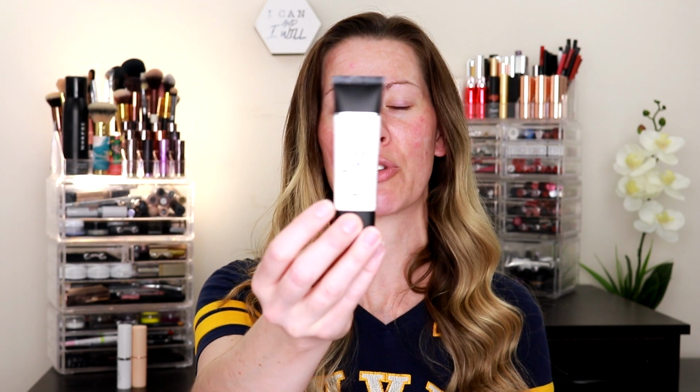And I picked up the Smashbox Photo Finish Super Light Smooth and Blur Primer. This one I really like, and I'm actually kind of surprised how much I like it, because I've tried the regular Smashbox primer, and it was just way too greasy and heavy on my skin. But this one, this is good stuff. I do like this one.